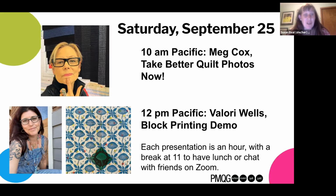Then at noon, we're going to have Valerie Wells of our own Central Oregon Modern Quilt Guild's Stars and Sisters, teaching us block printing, carving, and everything in between. And she'll be showing a live demo, answering questions, and showing a fabric trunk show of her own original designs. So it will be a lovely day. We structured these so there's an hour in the middle. We'll leave the Zoom open if people want to chat. If you want to take a break and get coffee or an early lunch, you can do that too. And we wanted to make it super East Coast and Eastern time friendly so that you can enjoy your Saturday and not be up until midnight.